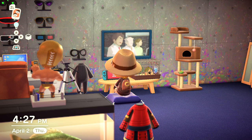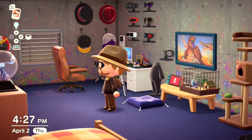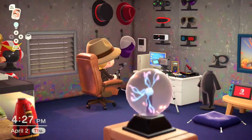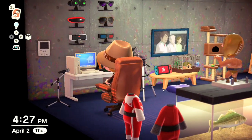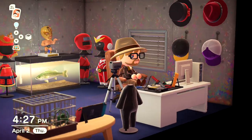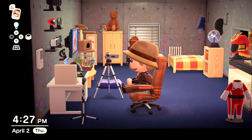I think this is a fun little workstation. I can picture this character coming up here and live streaming, kind of like I do every day. This isn't really a working setup, but you have a YouTuber microphone, you got the computer, you have basically an old camcorder, so that's like early 2000s style.